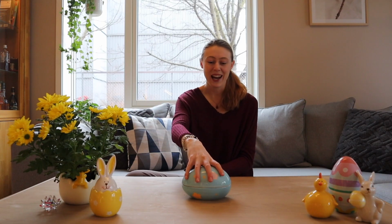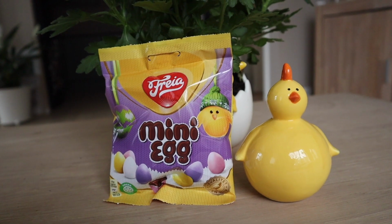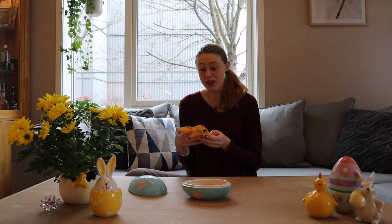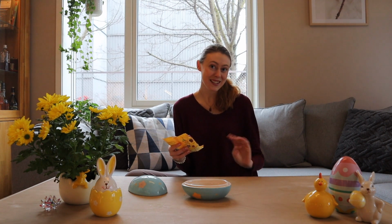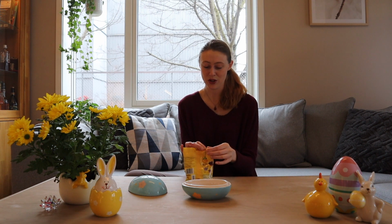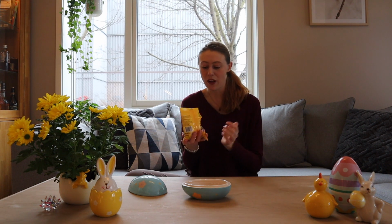Okay, next we have Mini Egg. Once again, it's from Freia, the kings of Norwegian chocolate companies. Aw, these are really cute. I'm thinking that these ones are 100% chocolate again, and I'm hoping they'll have this M&M-esque texture. I really like when you have those chocolate candies with the harder shells on the outside. Okay, so they have a whole bunch of different colors. And here you got purple, white, pink, and yellow.